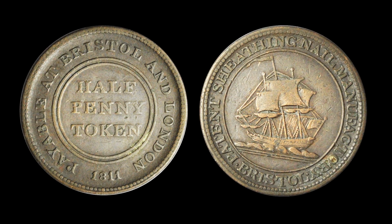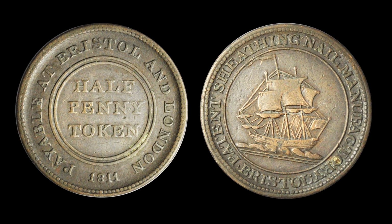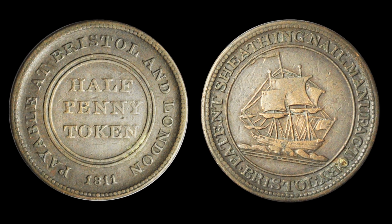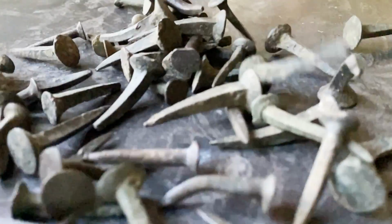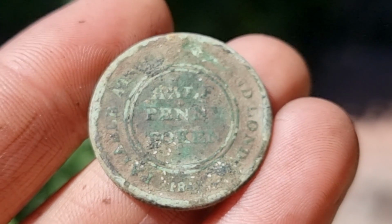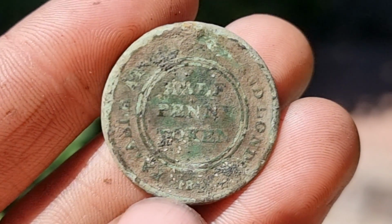The obverse of this token has a sailing ship with lettering around the coin, Patent Sheathing Nail Manufactory, Bristol. The reverse of the token reads in the centre halfpenny token, and around the outside reads payable at Bristol and London 1811. This company made the copper nails that we regularly find mudlarking on the Thames foreshore. They were used to attach the copper sheathing to the underside of the boats to prevent rot and barnacles. This token is also known as a Conder token, and was the Industrial Revolution's answer to the lack of small change in the 1700s and 1800s.